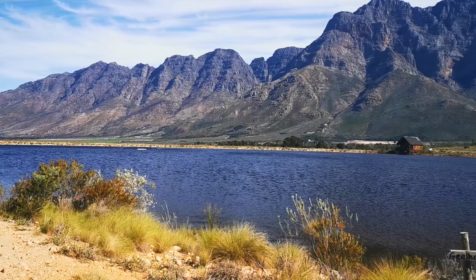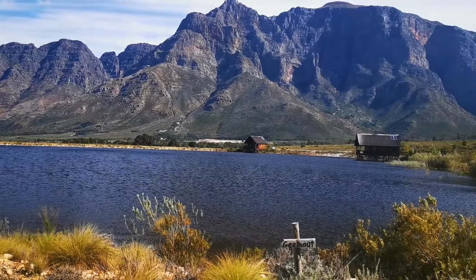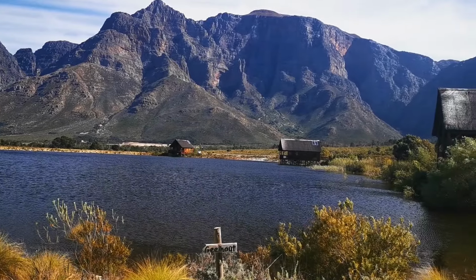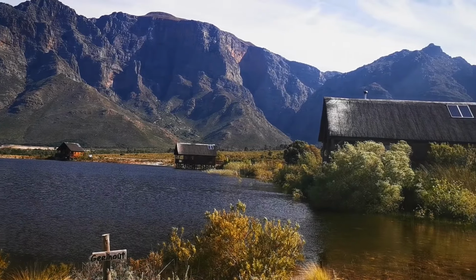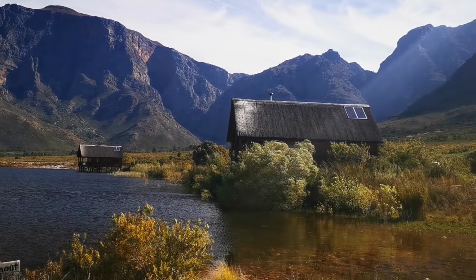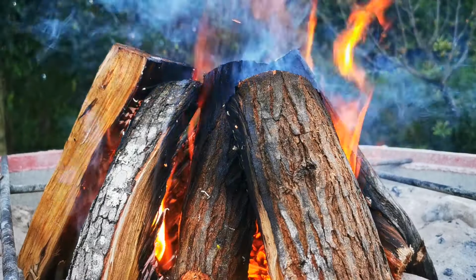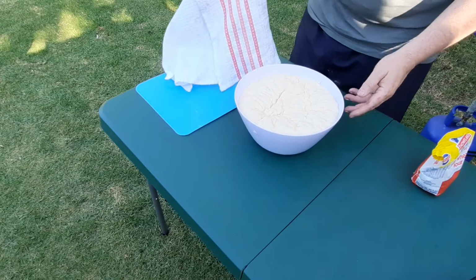Wow, we are impressed. Imagine fishing off your own private deck, or lighting the fireplace on a winter's evening in this spectacular, picturesque abode. What a pleasure. Well, back to the camp for a fire and some baking.